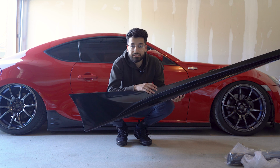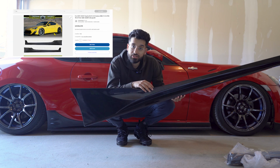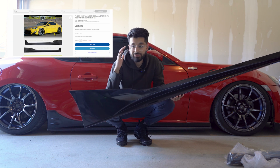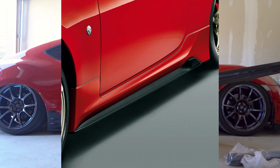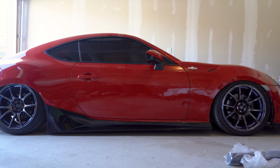Now, the other option to these were the TRD side skirts, but with the TRD side skirts, I feel like they're overdone. I feel like every single FRS Beerzine 86 has them on their car. Don't get me wrong, they do look good, but I kind of wanted to change it up, take a little bit of a risk, and see if these look any good on the build. So right now, I have it just sitting on the car. It's sitting on my old STI style side skirts, and honestly, it doesn't look too bad. I'm pretty happy with how it does look.